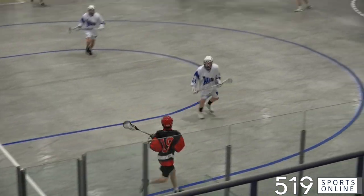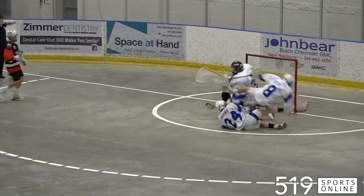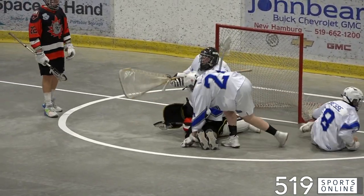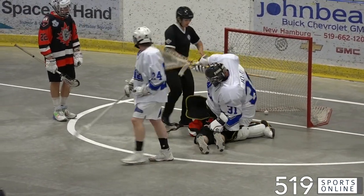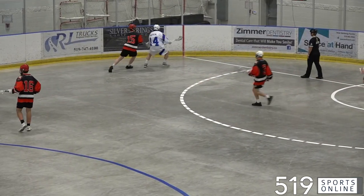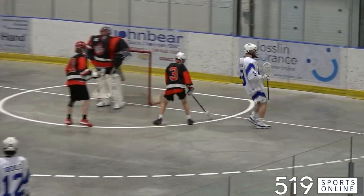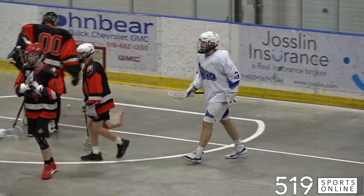Back come the Bulldogs. They would strike for 2 goals before the end of the period. Nice effort on this play as some bodies get tangled up in the crease. It's 6-2 Wilmot after the first. Second period, Ethan Warden picks it up in the corner. He flips it to Eric Snyder, who finishes in front. Nice pass and a good finish. Wilmot is now leading 7-2.